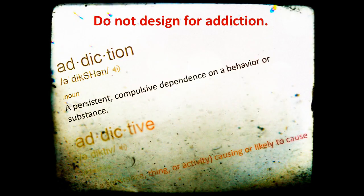But before we get too far ahead of ourselves in terms of what addiction is, let me just say that what this course is not about is addiction. We do not want to create addictions in our users. That's because addictions are a persistent compulsion or dependency on a behavior or substance. And addictions are always bad. Okay? By definition, addictions are self-defeating behaviors.